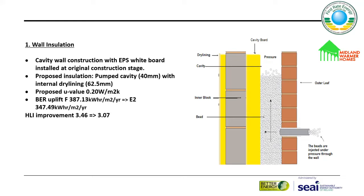So we're looking at the wall insulation first. So this house had a cavity wall built in 1983, and there was roughly 40 to 50 mil white board in the cavity. Now, again, we measured the cavity in a few places. At the meter box, we did a boroscope test on the house, and we could see that there was a 40 to 45 to 50 mil residual cavity that could be pumped with bonded bead. And as you can see on the diagram there, the bead is pumped in through the external wall and pumped in between the existing insulation board and the external leaf of the blockwork.